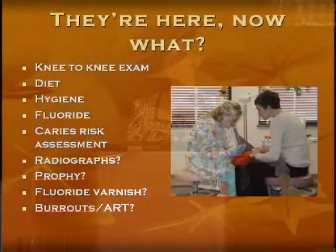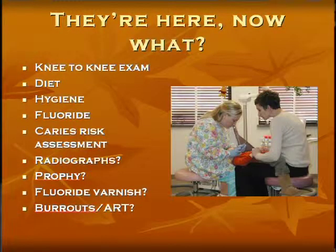Do they need a prophy? Do they have a lot of stain? Is there so much thick, sticky plaque on there that you really can't get underneath it with your toothbrush? Then you need to do a little prophy, just a baseline prophy, so that you can see what's underneath there, because sometimes you get that sticky yellow plaque off of there and it's all decayed underneath there. And then fluoride varnish. And sometimes we need to step in and do the little burr outs.